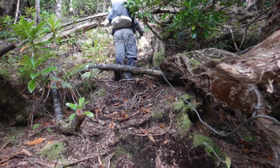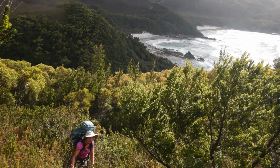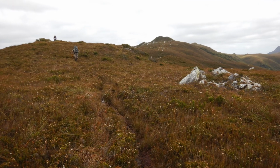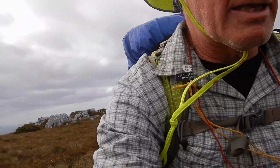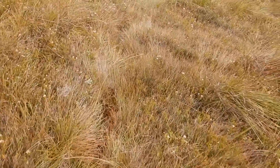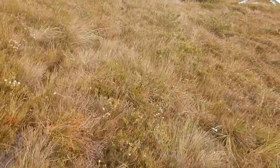We had a very steep climb from Wilson Bight up through the forest. There was some rope people put in to help pull yourself up. But now that we're on this ridge line, it's easy walking. But the track has really turned into a faint pad. So in bad weather, you'd really need some good navigation skills.